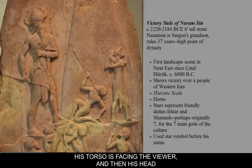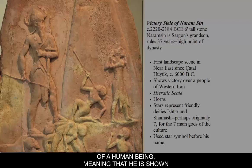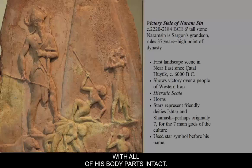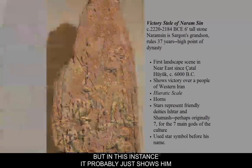And most likely those kinds of depictions represent in some way a very complete figure of a human being, meaning that he is shown with all of his body parts intact, and it might be a convention that has some sort of magical properties as well, especially when we get into Egyptian art. But in this instance, it probably just shows him in the most complete pose that they knew how to, and it's a stylization that's meant to be as clear as possible.